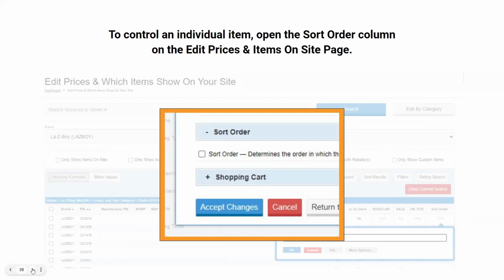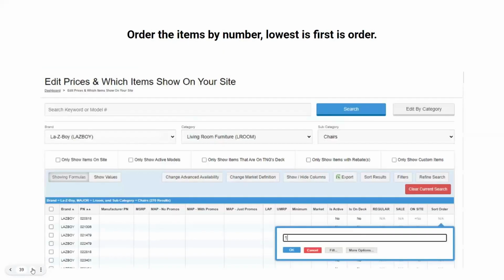You're going to enable the column for sort order, make sure that's visible inside of your Edit Prices and Items on Site page. And using our Lazy Boy example here, you would go to that sort order column, and if you want a specific Lazy Boy model to appear first, we've used the Lazy Boy 020818 as our example here. You're going to drop a 1 in that sort order column for this item and a 2 for the second model, and so on. These items are structured with the lowest number appearing first. So it's pretty straightforward there as well.